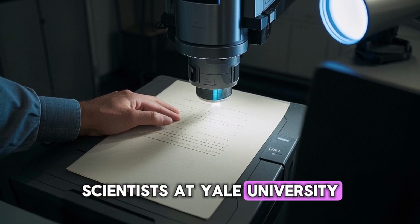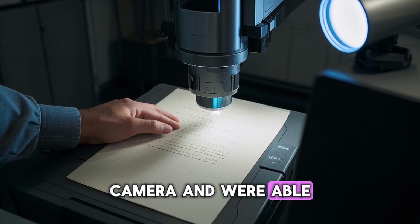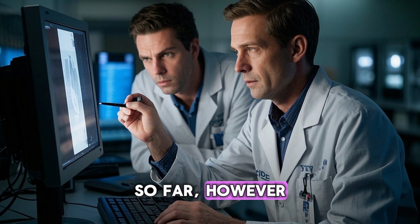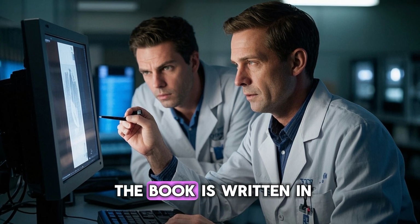Scientists at Yale University recently scanned the pages with a high-resolution camera and were able to see tiny markings made by the author between some of the letters. So far, however, these markings have not helped researchers figure out what language the book is written in.